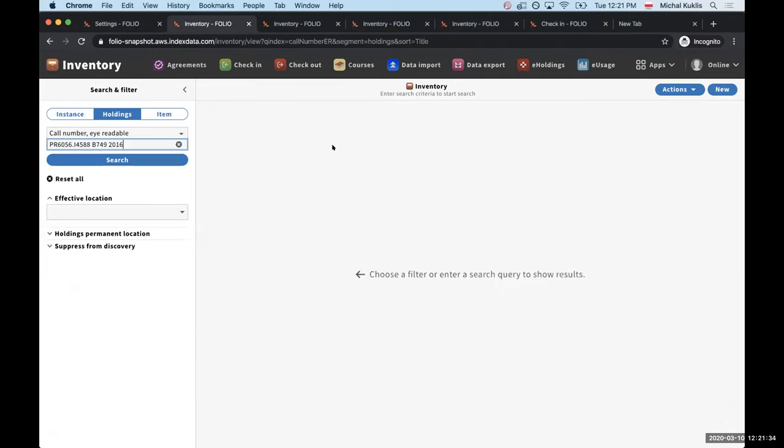The next couple of demos will all be related to searching and filtering the inventory and instances. The first thing we've added is under this holding segment, and it's the ability to filter by call number in a readable fashion.